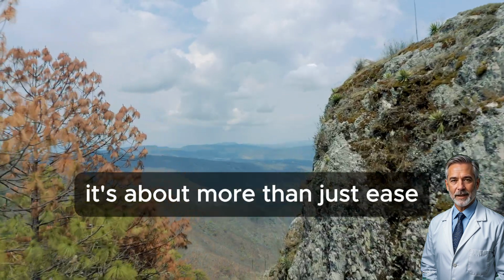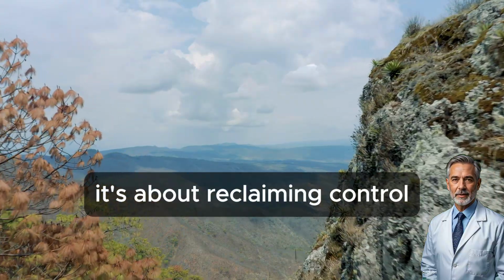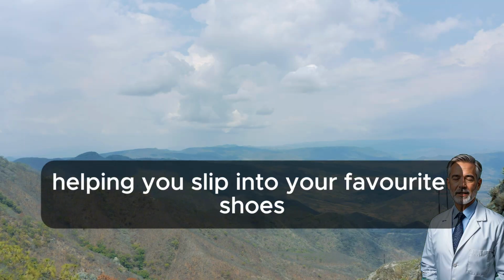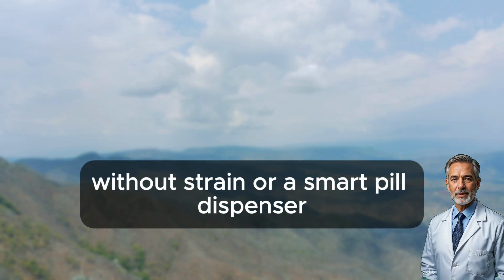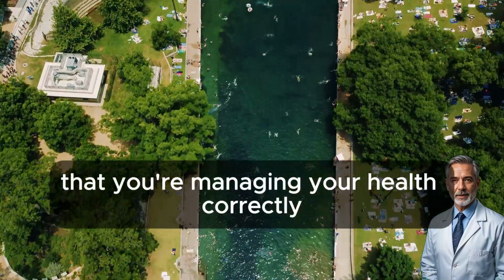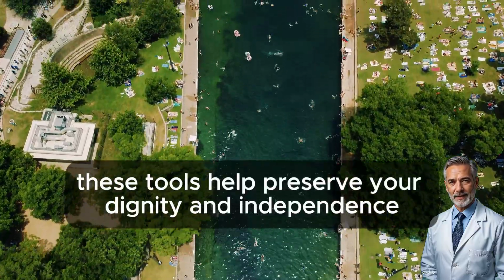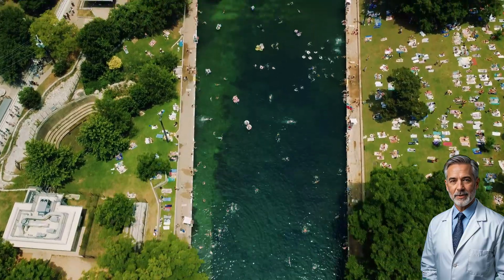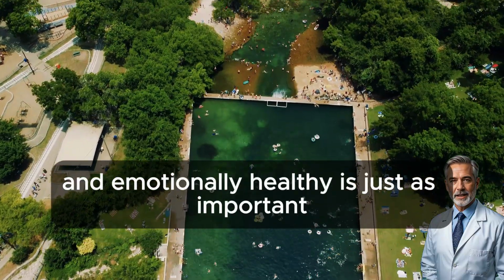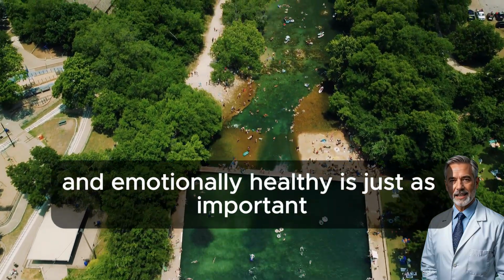It's about more than just ease. It's about reclaiming control. Whether it's a long-handled shoehorn helping you slip into your favorite shoes without strain, or a smart pill dispenser giving you peace of mind that you're managing your health correctly, these tools help preserve your dignity and independence. That's priceless. We also talked about how staying socially connected and emotionally healthy is just as important.